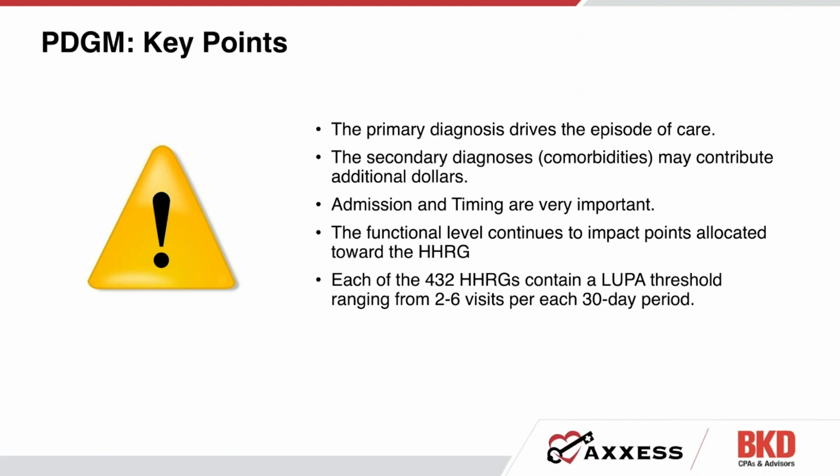These codes are generally ICD-10 codes that are unspecified, or symptom codes, those that begin with an R, such as gait instability, muscle weakness, or repeated falls. So you want to be specific.